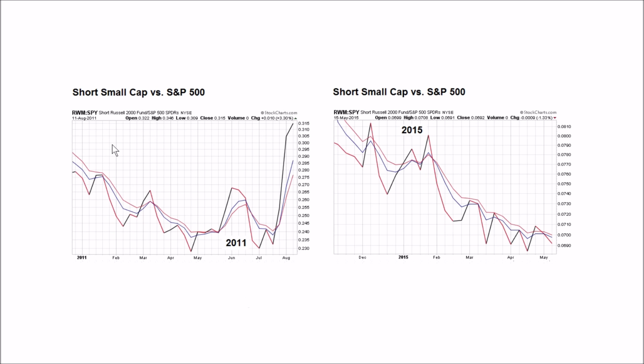Now we're looking at a bearish bet, RWM, shorting small caps relative to the S&P 500. It makes a low, then it makes a higher high. This is a higher low followed by a higher high before the correction begins. This is a full-bore bullish look. We can see it in favor of shorting small caps. The present day still favors SPY. The ratio has a full-bore bearish look and remains in a downtrend.